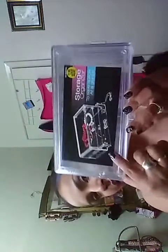Of course, I had to get more, I know. But it's the drawer organizers for $1.99. The two drawers. So I got 1, 2, 3, 4. I got 4 of them. So to stack on another layer on each one. So I'm going to organize that.